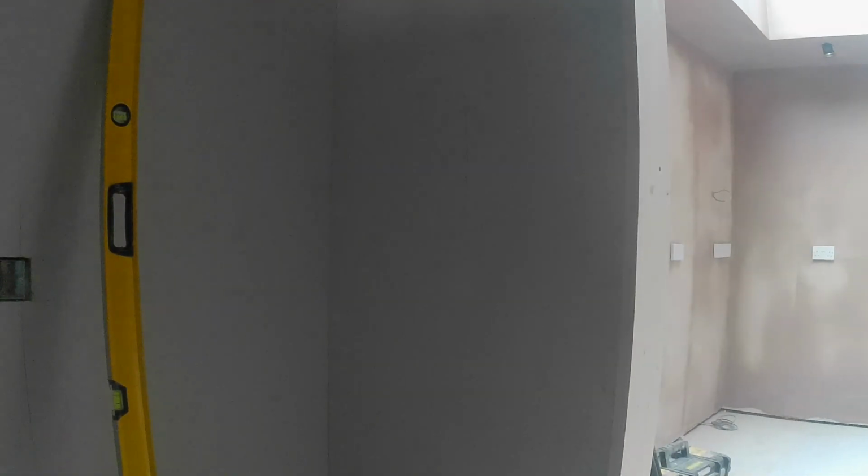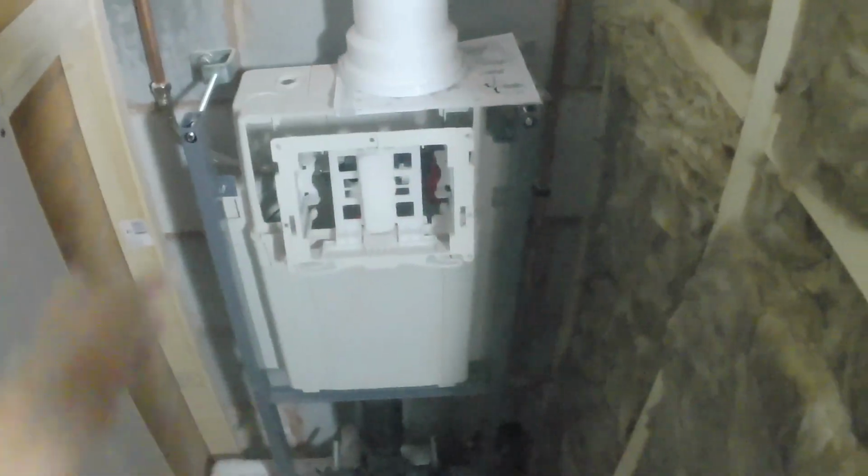So we have managed to get this slot all dabbed in, and we've managed to get this plasterboard in here and the ceiling plasterboarded as well. So when we come back on Monday, we've only got to dab this and this, and then the rest of this is fixed in. I've not had a chance to get to the false wall yet. We'll do that on Monday.